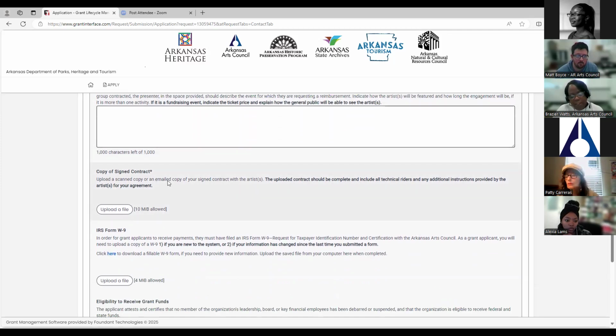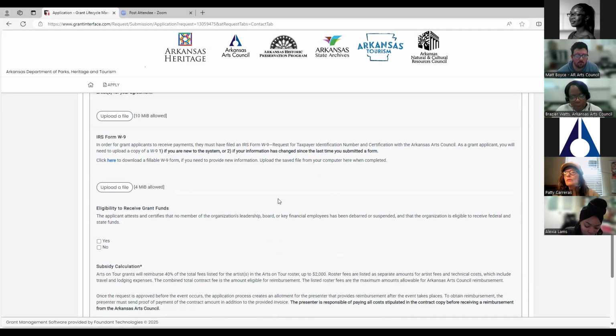Copy of the signed contract. Artists have their own contracts. So you would want them to email, you would come into agreement with them on all your specifics, and they need to email that. Some of them are just a little one-page understanding between you and them, but we need you to upload a copy of that contract, because we need to be sure that they are in agreement with doing this presentation for you. So we need a copy of the contract.